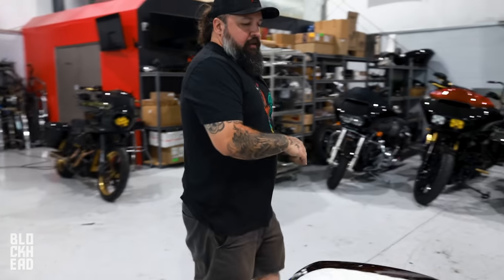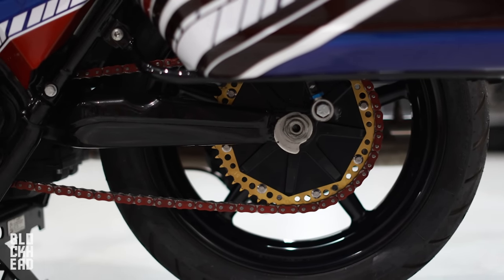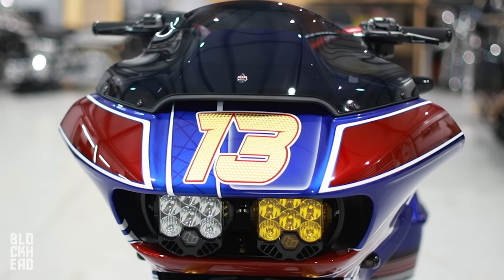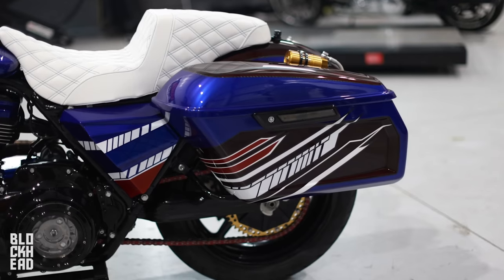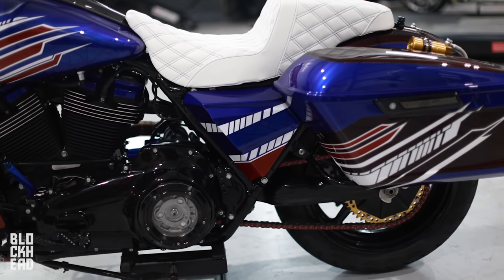Over here in the sprocket, we went with a red chain, so gold sprocket, red chain. We've also got gold on the front forks with the Öhlins in the front. We've got the number 13 on the front of the bike. Obviously, other little accent with the Baja Designs LP6 for the side covers. Obviously, those are aftermarket. We didn't do carbon with those just because they didn't have the look that we wanted, but these are just lightweight aluminum.